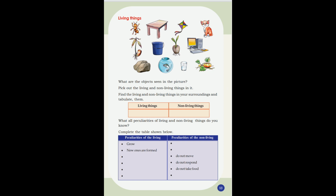The computer, a non-living thing. The stone, a non-living thing. The fish, a living thing. The milk, a non-living thing. The pumpkin, a living thing. Isn't it so, my dear children? But then, how did you understand that this is living and this is non-living? What is this ma'am saying? She only told the answers, but you also wrote the answers, right? And I hope it was correct.